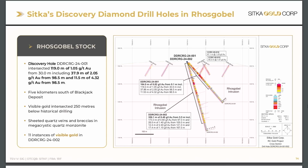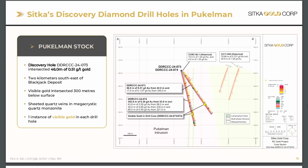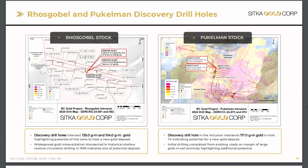Nobody's ever diamond drilled. We did, and we made 2 discovery holes there and hit mineralization down to 300 meters depth. Again, this is the Pukelman stock. Similar idea. We hit slightly lower grades than this, but we hit 350 meters of better than 0.3 grams, and there's also higher grade hits within that. So the potential of these 2 areas that we just drilled this year, got started on, is very good. So again, that's the footprint of these 2 areas.